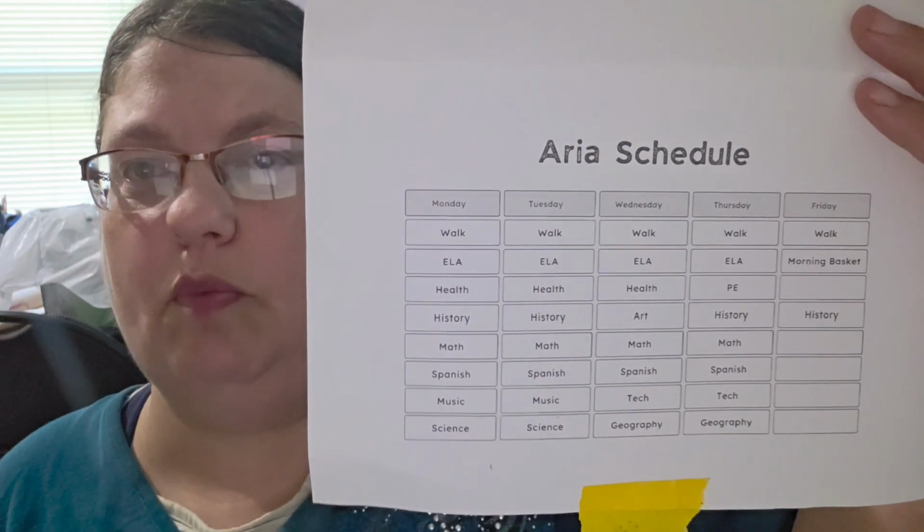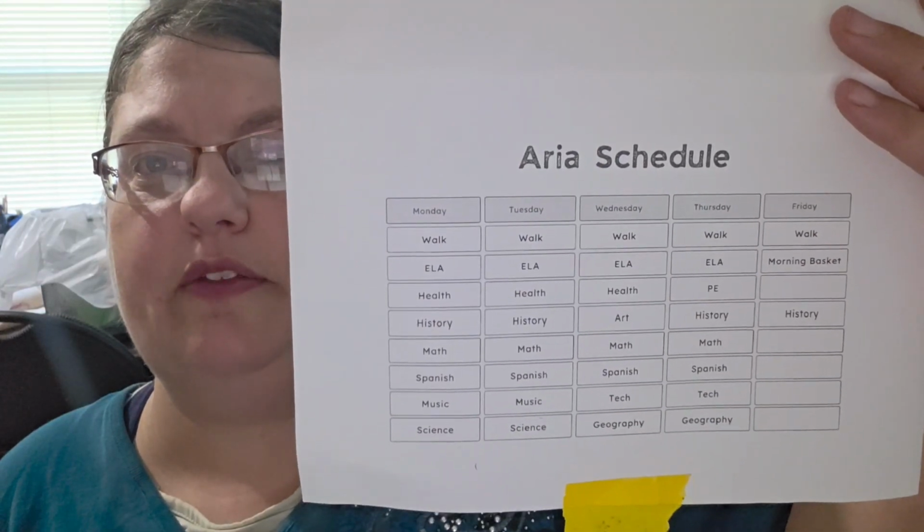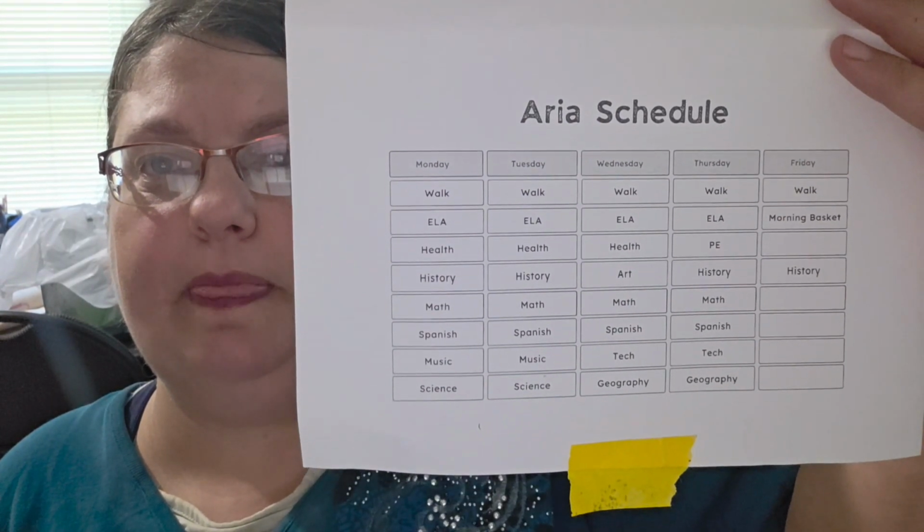We're doing art in the middle, so on Wednesday it would only be history for my son, whereas every other day they're doing history together, but she's doing art on Wednesdays. Math 4 days a week. Trying to read my own writing here. Spanish 4 days a week, because I feel like you're not going to learn a language if you only do it a couple days a week.